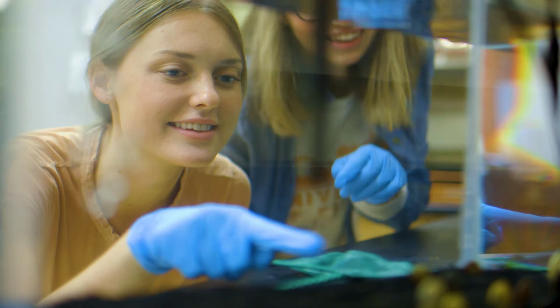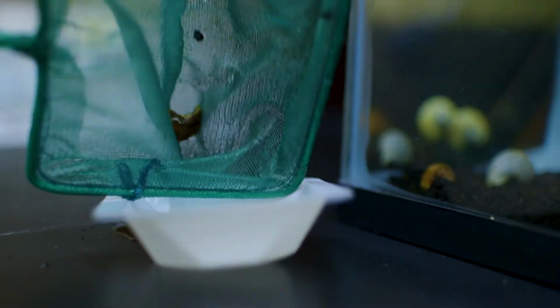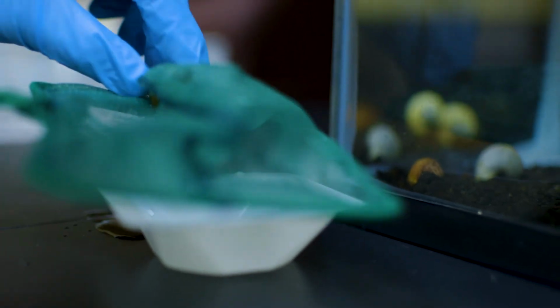Students are always involved in the whole process. They start with literature review, we have discussions about it, they set up the methodology, and then they actually get to do the research and the data analysis, and then finally get to present it at both regional and national conferences. So they're really involved from the beginning to the end of the project.